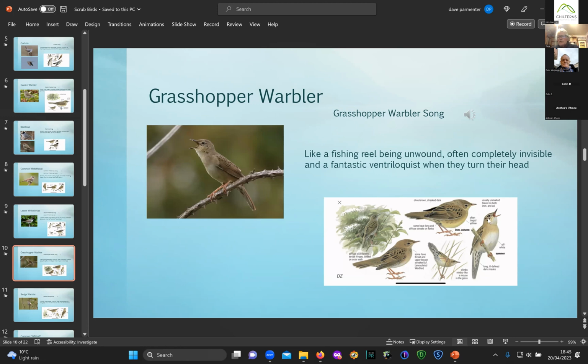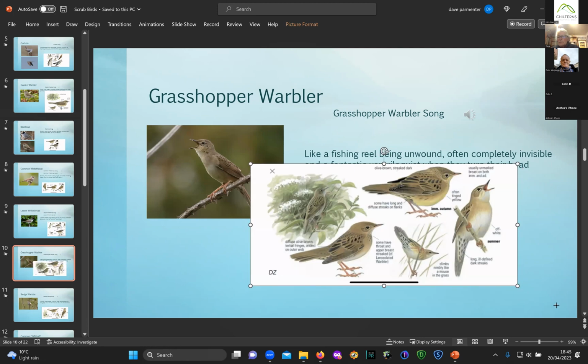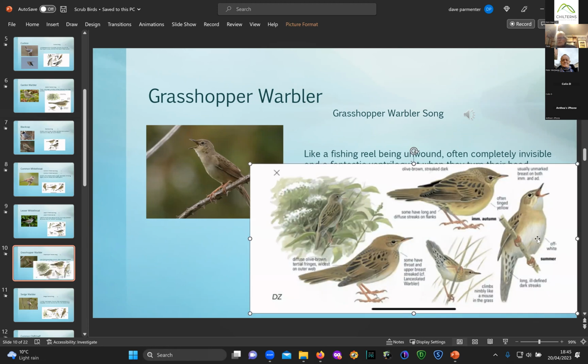And if you look at the drawing on the right here, I'll just get that a bit bigger, make it easier to see. If you look at the right-hand bird, you look at the shape of the tail, it's quite long and quite graduated, so it looks quite rounded when the bird flies away from you. But some of the telltale elements to look for are the undertail coverts, which are much longer than any of the other scrub warblers that you're likely to see. The center of the feather is dark, so it looks quite streaked on the undertail coverts there.